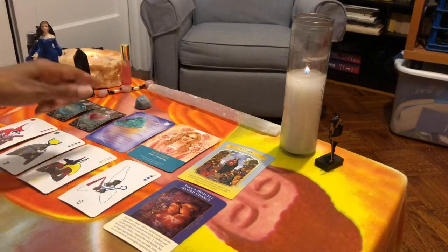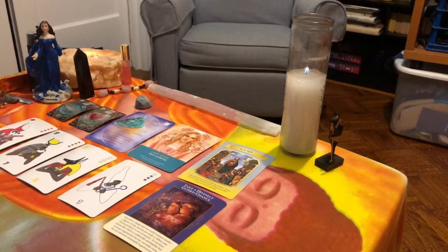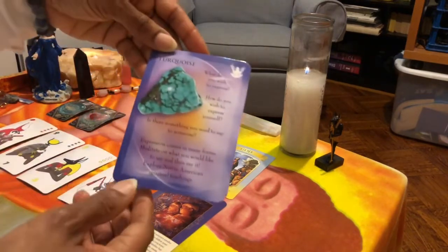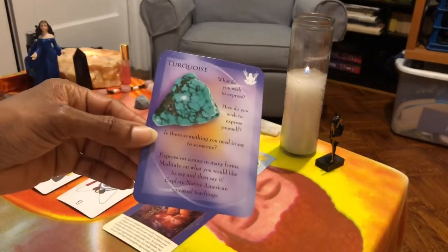We're going to look at turquoise. What do you wish to express? How do you wish to express yourself? Is there something you need to say to someone? Expression comes in many forms. Meditate on what you would like to say and then say it. Explore Native American spiritual teachings.